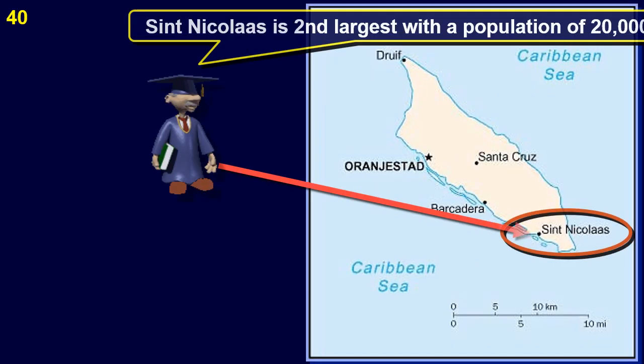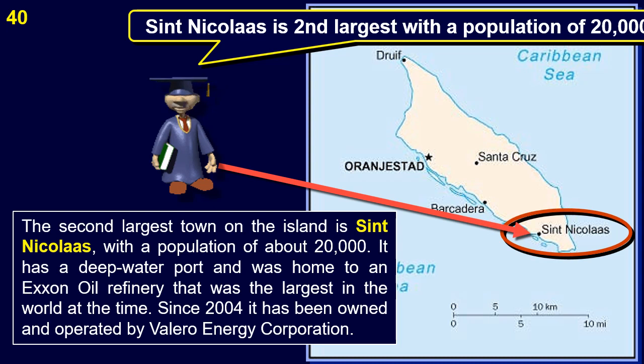The second largest town on the island is Sint Nicolaas, with a population of about 20,000. It has a deep water port and was home to an Exxon oil refinery that was the largest in the world at the time. Since 2004, it has been owned and operated by Valero Energy Corporation.